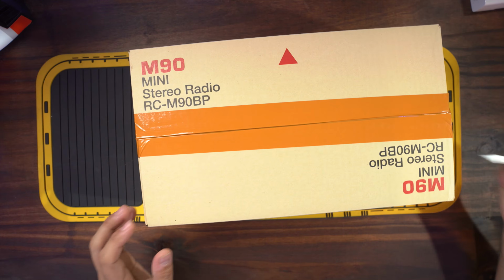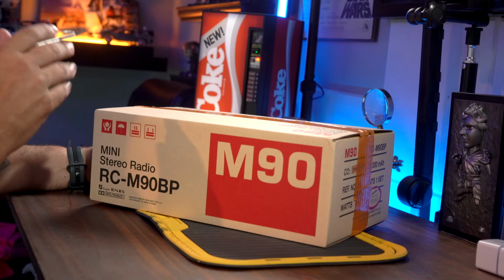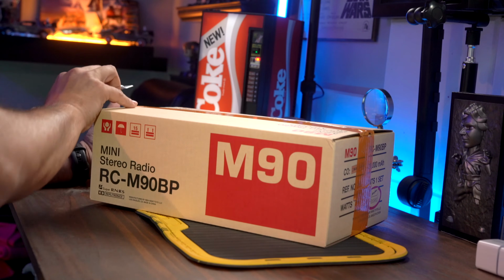Now, this one is called the M90 Mini Stereo Radio. Now, from what I understand, I can't wait to try this. This is actually a functioning radio, Bluetooth, and it comes with a little mini cassette, which doesn't actually work, but this thing is actually usable. It's not just something you can put on a shelf. You can actually use this.